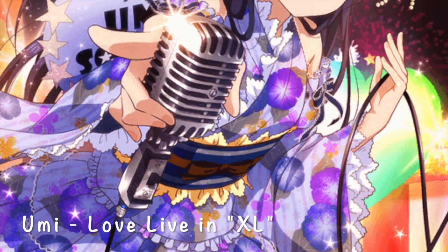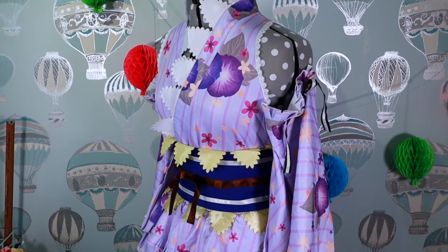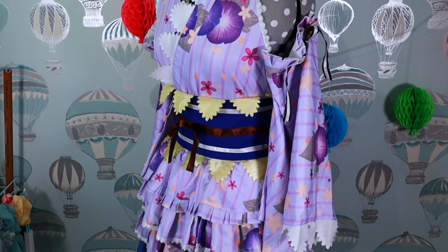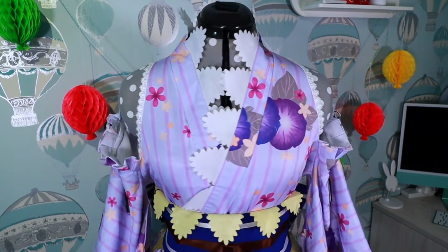Here's an example of a costume that I have. This is for Umi from Love Live. As you can see, the fabric on this costume is printed with flowers. It would have been much more time consuming and expensive for me to try and do this myself than to just buy the costume. The quality of the fabric is quite nice.